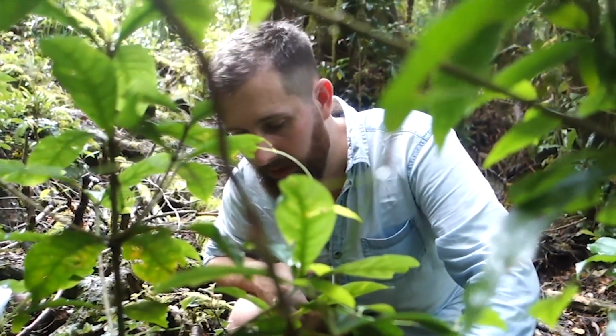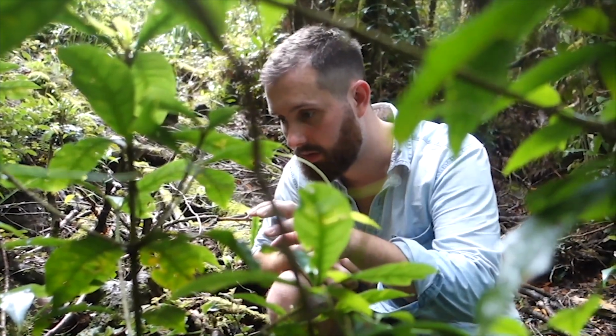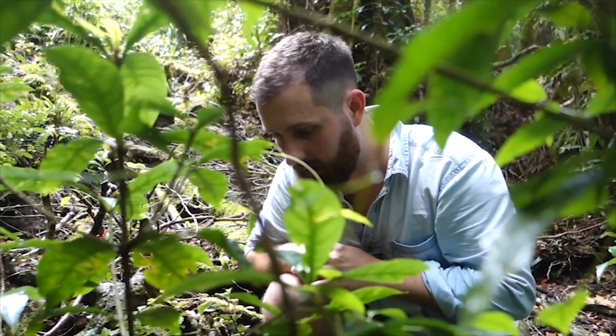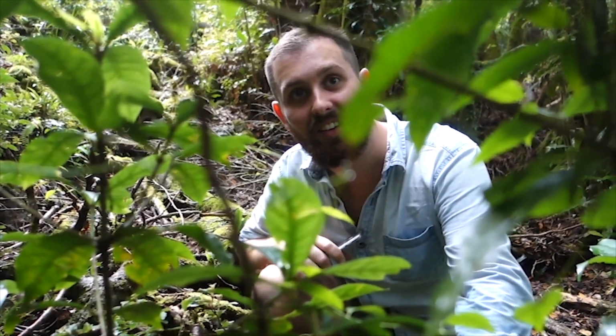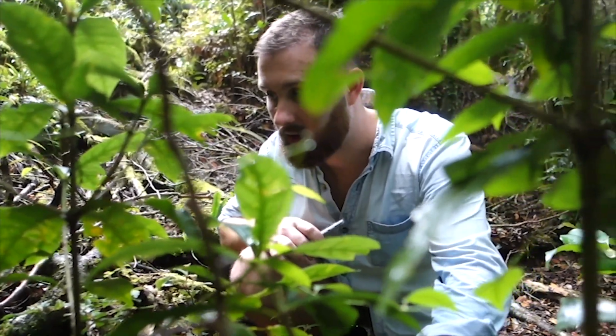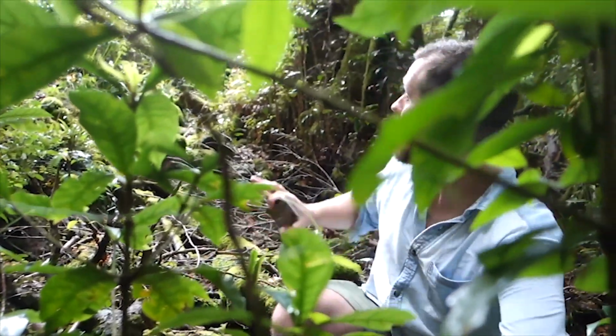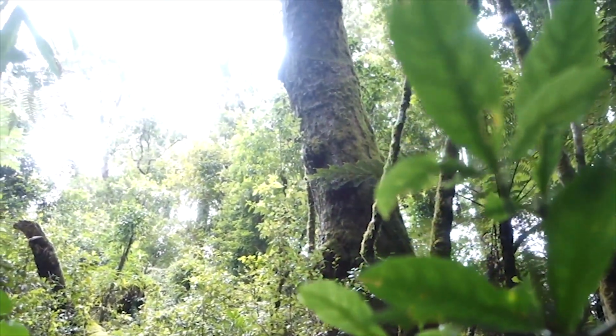So we managed to track the Loveridge's frog to this single little bit of habitat. I was trying to triangulate it. This is a different spot to where we were before, we just didn't want to damage that habitat. This is much more open and right at the base of an Antarctic beech tree.